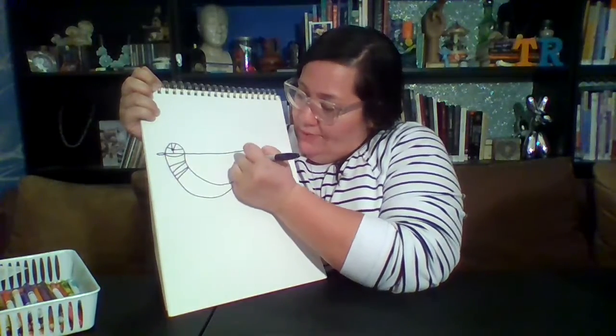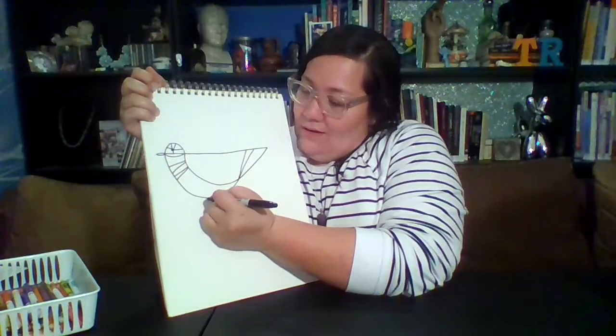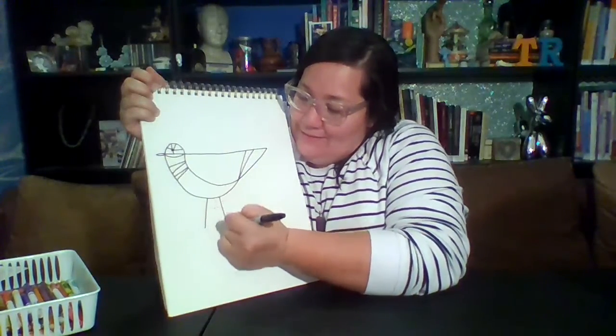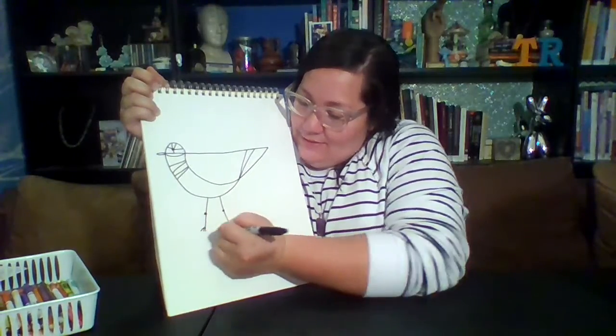Make a couple lines for that. And he needed some legs. And again, he has little knobby knees. So I'm going to put his little knobby knees in there. So cute. And his little toesies.